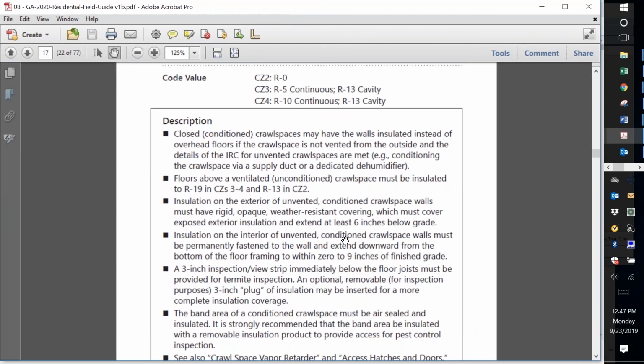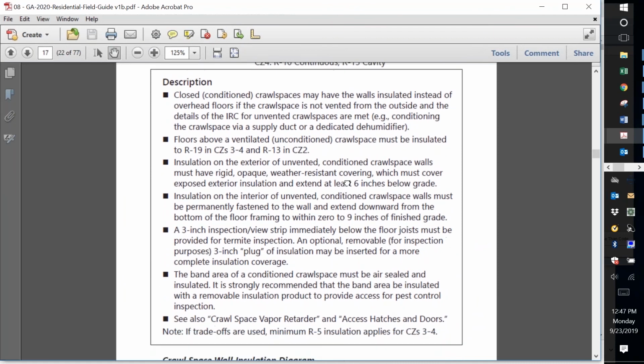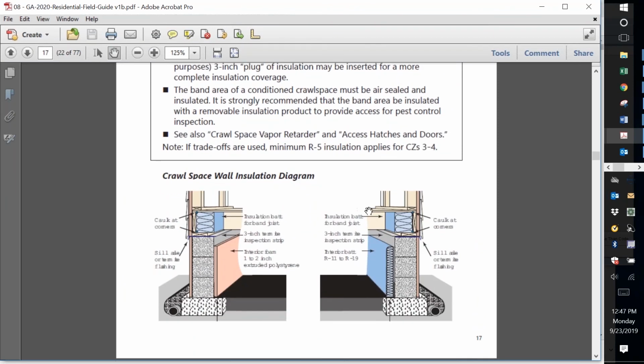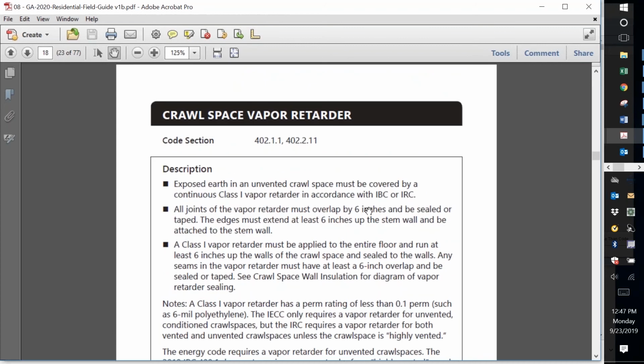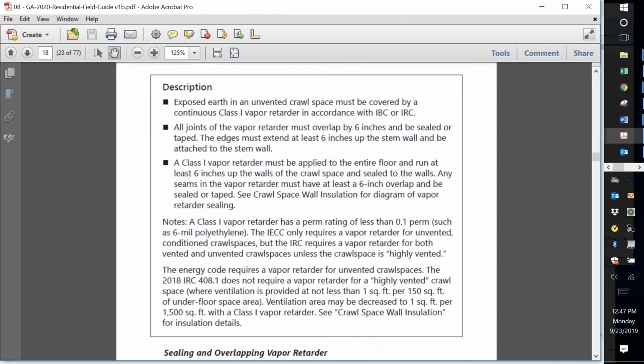So crawl space wall insulation, similar to basements, they do have that view strip, and there's a lot of details in here. So again, I'm not going to go through it, but you can see graphics and examples. Most crawl spaces are going to need plastic as well. That is a class 1 vapor retarder. The only exception would be what I call a highly vented crawl space.